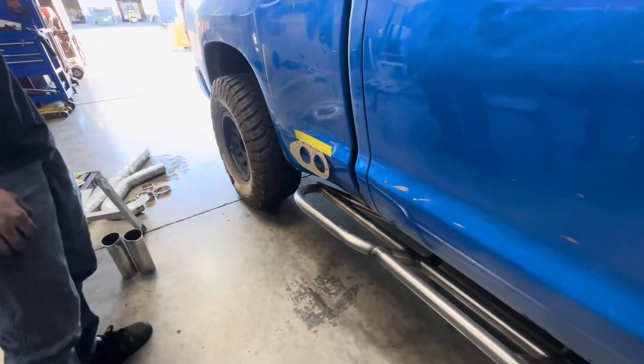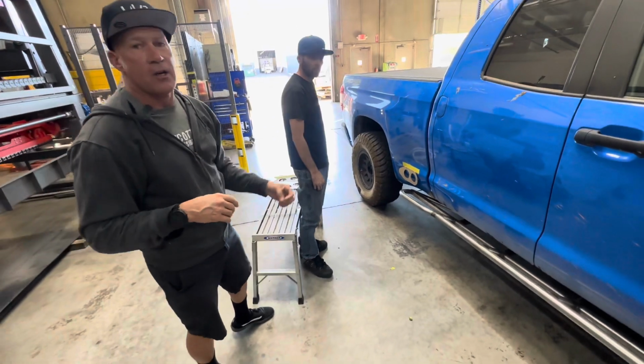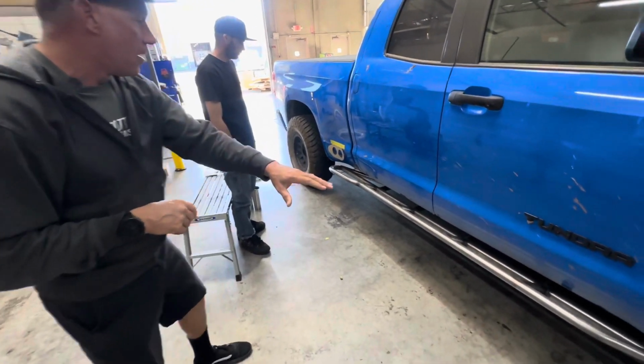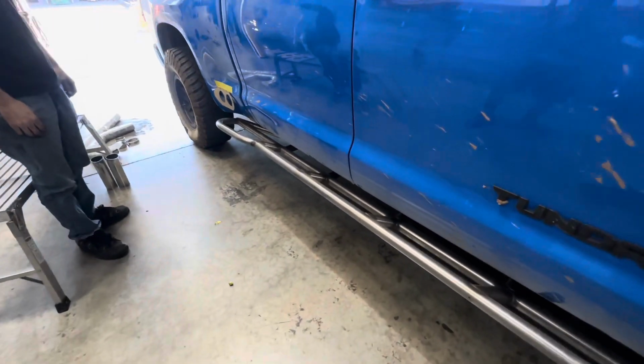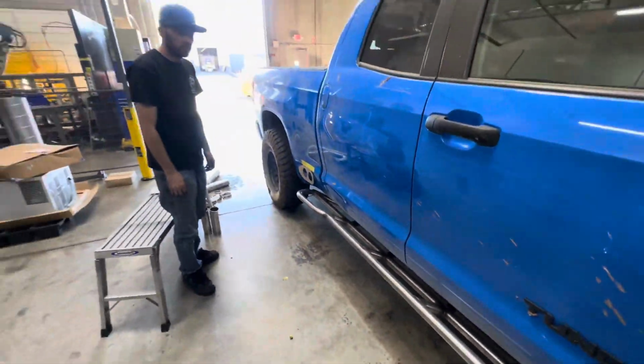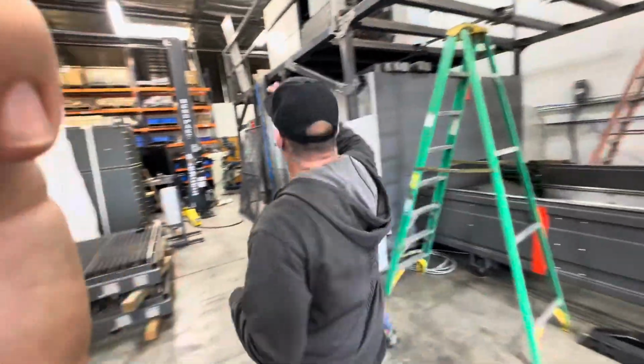We're going to build a really nice billet bezel for the outside, custom exhaust tubing in. It'll all be mandrel bent. It'll all be TIG welded. It'll be really, really nice when this is done. But we built these rock sliders just because we want to make this truck special. Thanks, Donnie. Thank you.